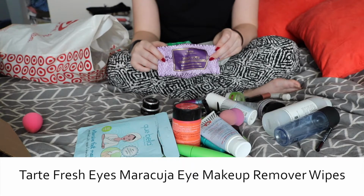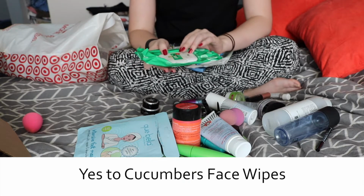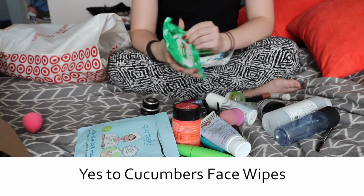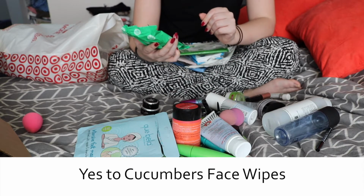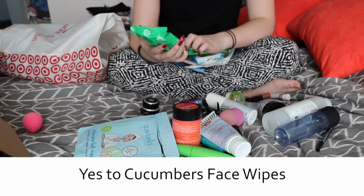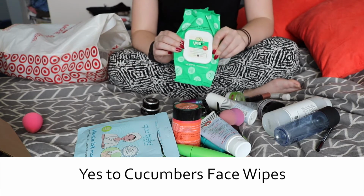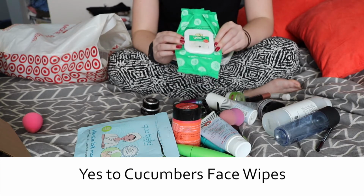I have a pack of the Yes to Cucumber Soothing Hypoallergenic Facial Wipes. I believe these are makeup removing wipes, at least this is how I use them. Yes, it does say cleanse, remove makeup, and nourish skin. I think I liked these, but I wasn't crazy about them.